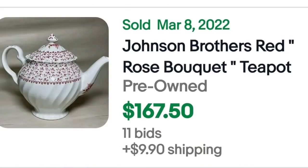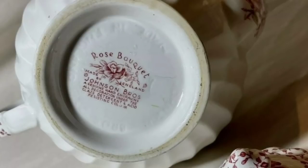Next is a brand that I actually run across quite frequently at the thrift store. I also have gotten it from estate sales, but I actually see this brand more at the thrift store than I do anywhere else. So this one is definitely out there. This is a Johnson Brothers Red Rose Bouquet teapot. This was an auction, had 11 bids and sold for $167.50. Here on the bottom, you can see clearly marked Johnson Brothers, so you would be able to look it up.